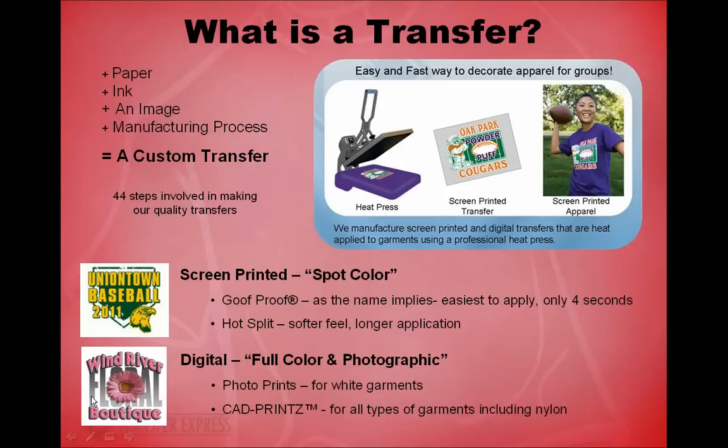And then we've got CAD prints. CAD prints is a product that the Group Stahl family of companies offers, Transfer Express and Stahl's ID Direct in Michigan. CAD prints are a digital transfer that's incredibly versatile. They go on all types of garments, including nylons, lycra, spandex. They're bright and vibrant, and there's different types of CAD prints for all different types of garments.